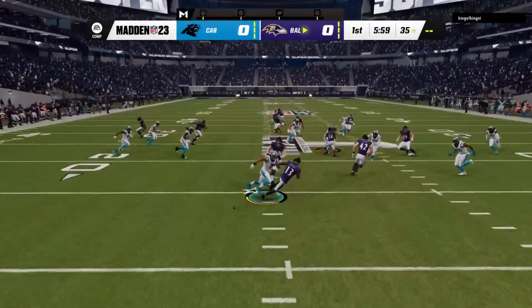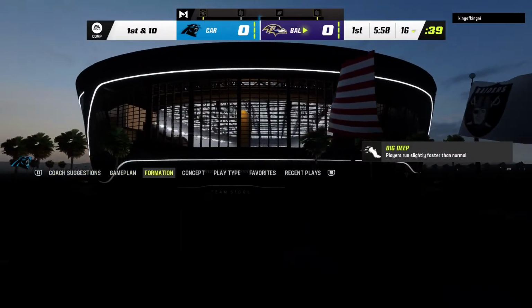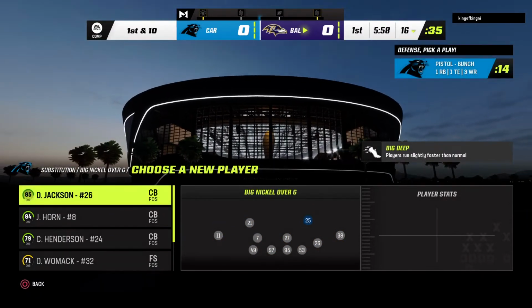Devin Duvernay now returning from the end zone. And in hindsight, probably should have taken a knee as he only gets this out to the 16-yard line. At their own 16-yard line.